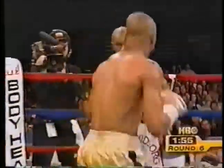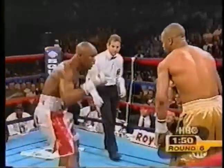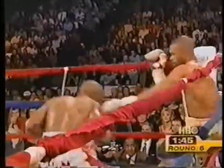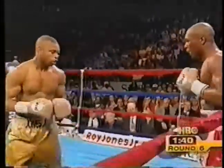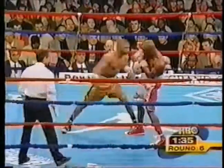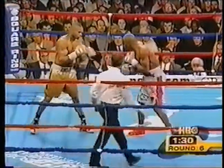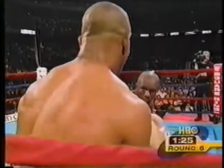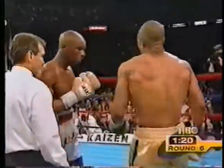Low blow by Jones as Harmon stood in the corner. So far, referee Frank Santori has scarcely said a word in this fight, and both guys have landed a low one. Now Harmon goes back to the body again. Jones is trying to give Harmon a little taste of his own medicine with the body punching in this round. All right, break. Don't punch. Step back. Take a step back.